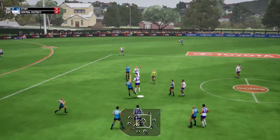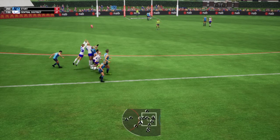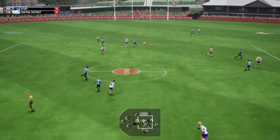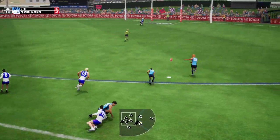Anything standing out at the moment for you, Gaz? It's a really good contest out there right now, and it's great to watch. Penetrating handball. Spent that one before he earned it. Hobbs pushes his opponent off with one hand. He's got the footy in his hands. Goes by hand to 17. Just gave it away. Uses a short handball.